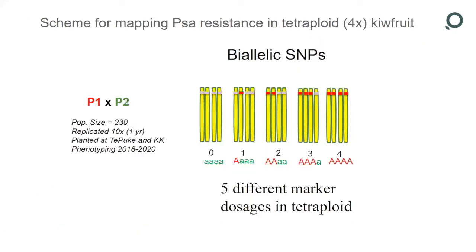When I started this work as a postdoc at Plant and Food Research, we were aiming to map Psa resistance in diploid as well as tetraploid populations. Today I'm going to talk about the tetraploid case. This was a cross of a susceptible female with a tolerant male. We had 230 F1 individuals initially. They were replicated 10 times and planted at two different sites. One is Te Puke, the heart of our breeding center in New Zealand, and then Kerikeri, up in the north. The phenotyping was done across 2 years.